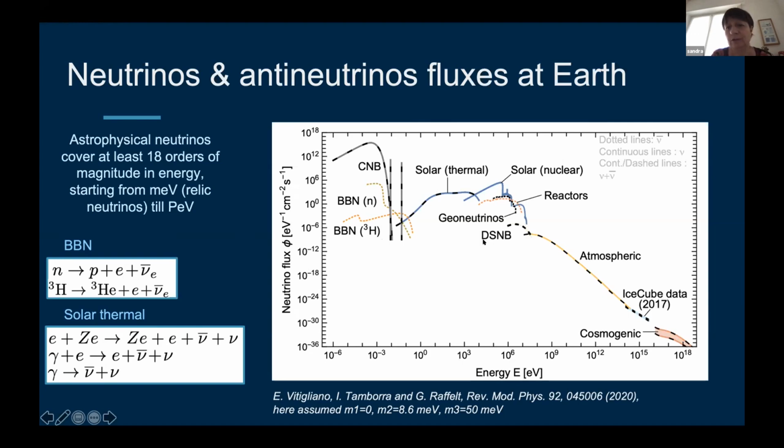Moving to higher energy, we find the diffuse supernova neutrino background, the atmospheric neutrinos, and at very, very high energy, we have galactic and extragalactic possible sources, such as the gamma ray bursts, the active galactic nuclei, and the star-forming galaxies.